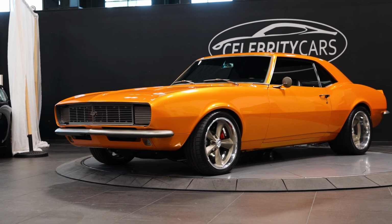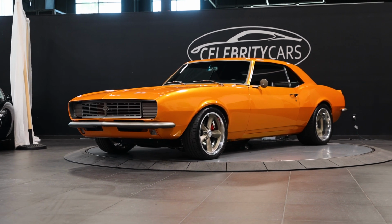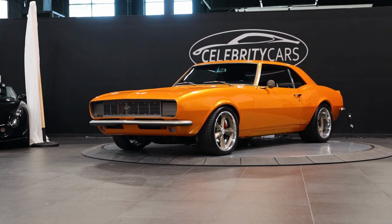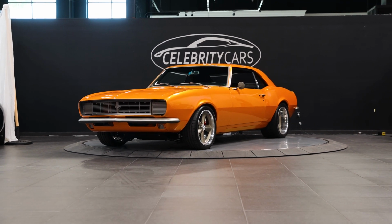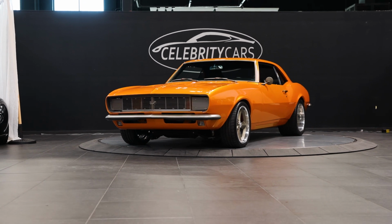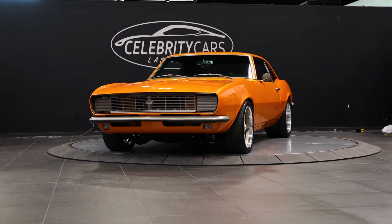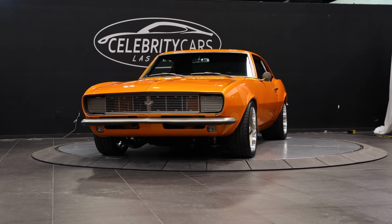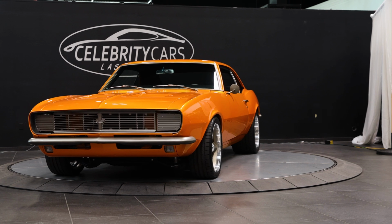Front suspension has been retrofitted with a tubular A-arm, adjustable coilovers, and power rack and pinion steering. Power brakes, power steering, air conditioning. Interior is completely custom, fancy radio. What an incredible looking car.